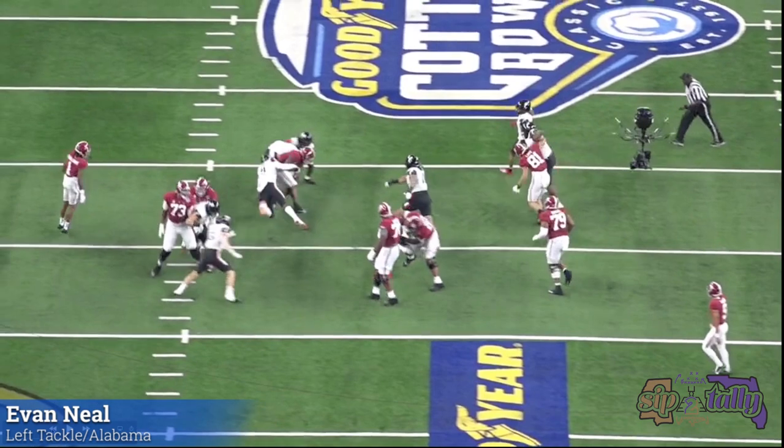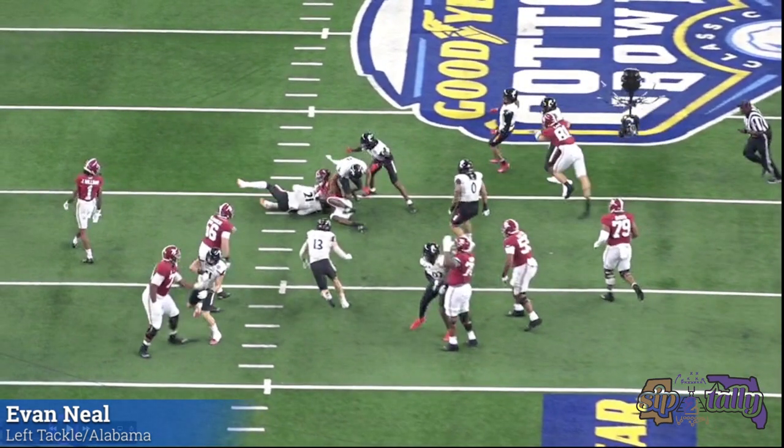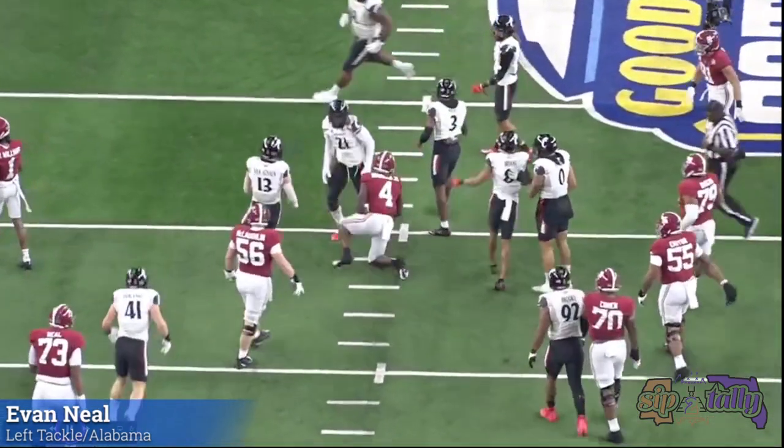Great job of blocking the space. Great job of blocking the space without holding. I'm telling you, this man's technique is flawless when he does it right. And there aren't a lot of times that he doesn't do it right.